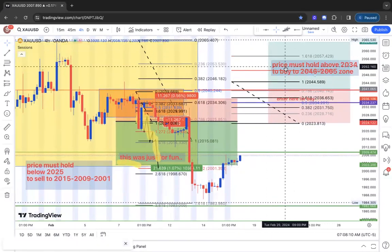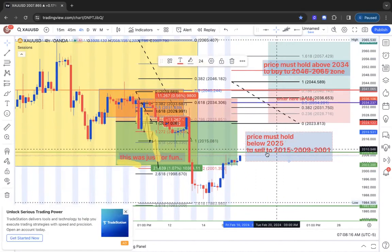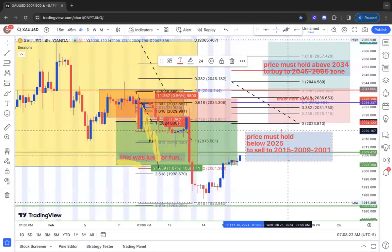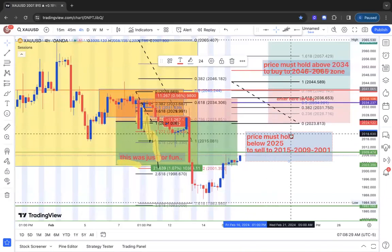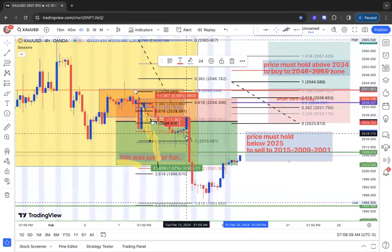But overall, the whole trade told us that price must hold below 2025 in order to reach these levels and these zones. And the most operative word in that sentence would be hold. Two words: must hold below 2025. So anytime it got wiggled out, we had to reassess and get ready to take the move again.